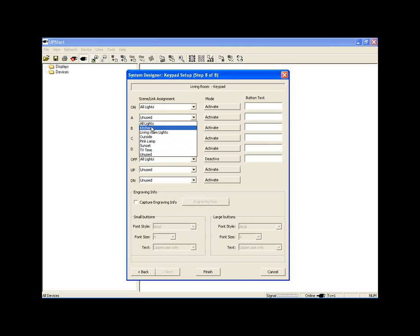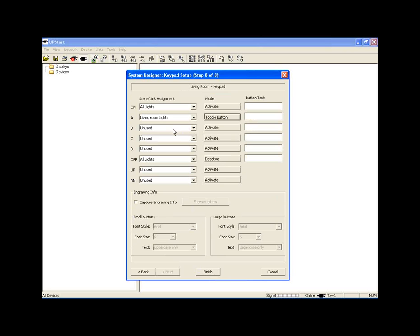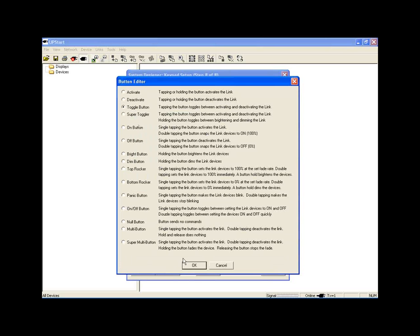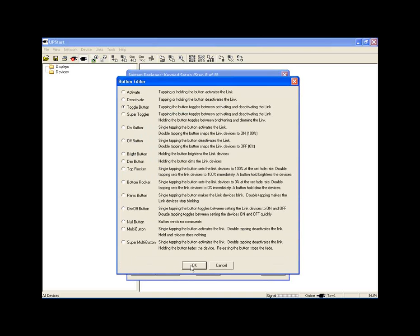The A button, I'm going to do the living room, I think is what I set up yesterday. On this, I'm going to make this a toggle button, so I can push the button and it'll turn on the lights, and I can push the button again and it'll turn off the lights instead of just activating them. Now, I can step through here. I can do my outside lights, and I want to toggle that. I'm basically assigning these different scenes to the buttons and what my functions are going to be.